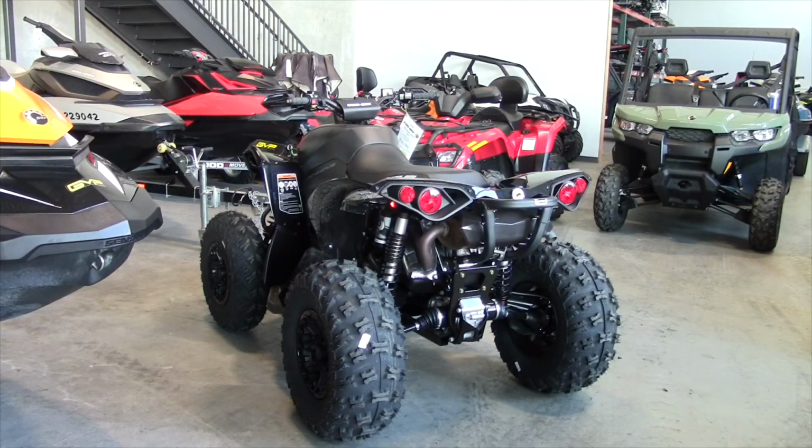So as I mentioned earlier, this is going to be a 91 horsepower Rotax 976cc V-twin liquid-cooled engine. It's going to have the intelligent throttle control that Can-Am is known for, and of course its electronic fuel injection.